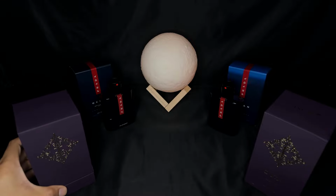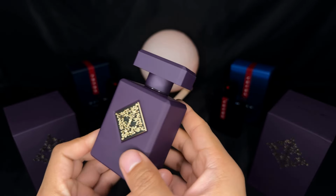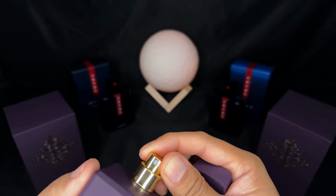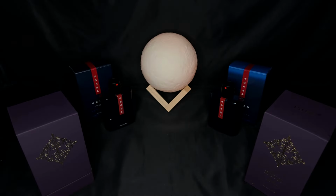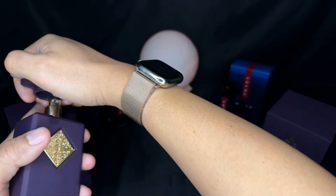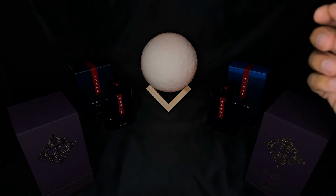And here is the bottle. Now, I did have a sample of this before buying. I would not have been looking for this fragrance every day for the past year if I hadn't smelled this already. But I'm still gonna give it a spray. Just one spray, because this is pretty potent.